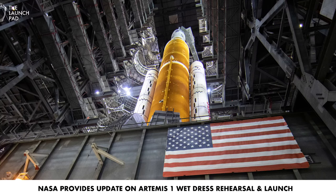This modification also allowed us to complete some of the forward work that we had originally scheduled to take place in the VAB after a wet dress rehearsal. So some of the work we've completed in that area for the Orion crew module, we opened up the hatch and we installed part of some of the payloads. The BioX one space biology experiment, we got the containers that will actually hold the experiment installed.